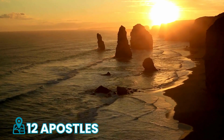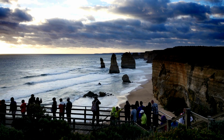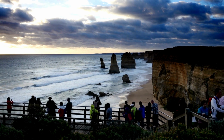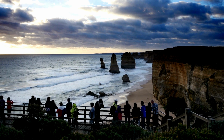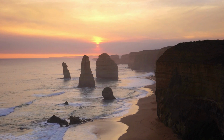Sunset is another prime time. Get there about an hour before the sun goes down to soak in the changing colors. It's less crowded than midday, and the vibe is way calmer. And after sunset, stick around for the grand finale. The sky turns into a canvas of deep oranges and purples, with colors that seem almost unreal.